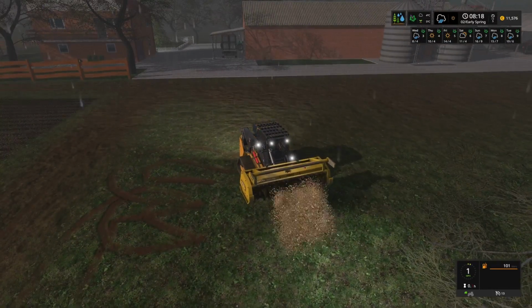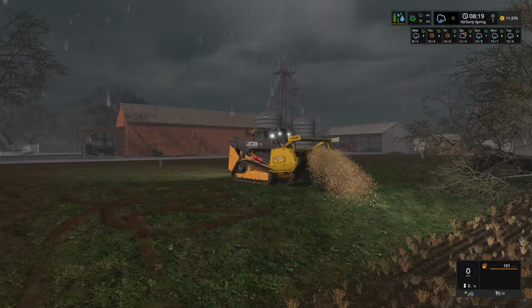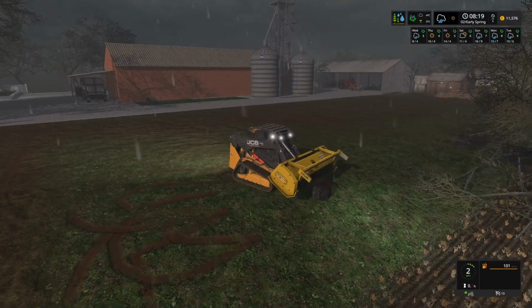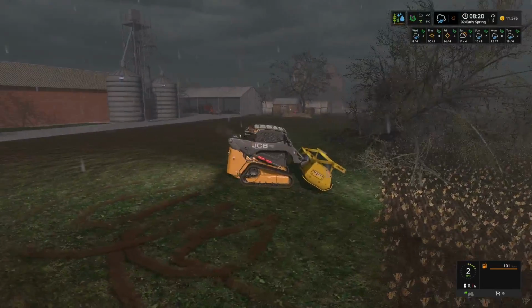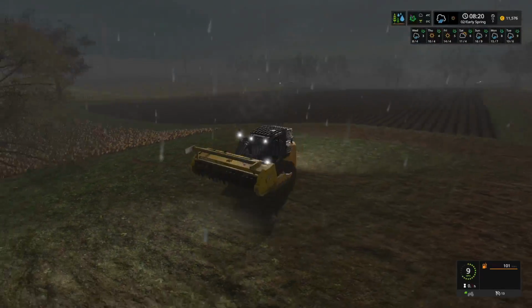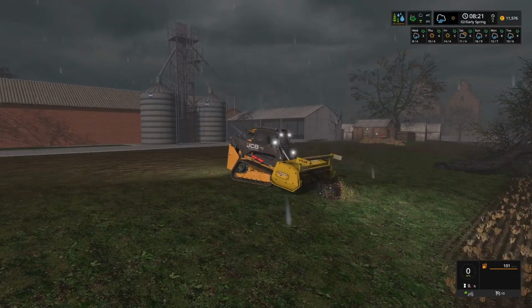There goes the whole tree, really quick and easily. I'm just going to get the stump out. Which is always tricky with these types of trees. There we go, there goes the stump. There goes the tree, literally just bumped it and that was it, gone instantly.